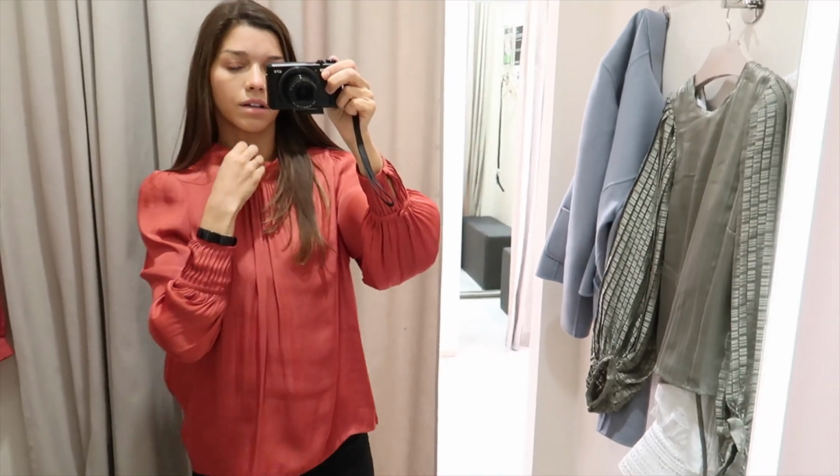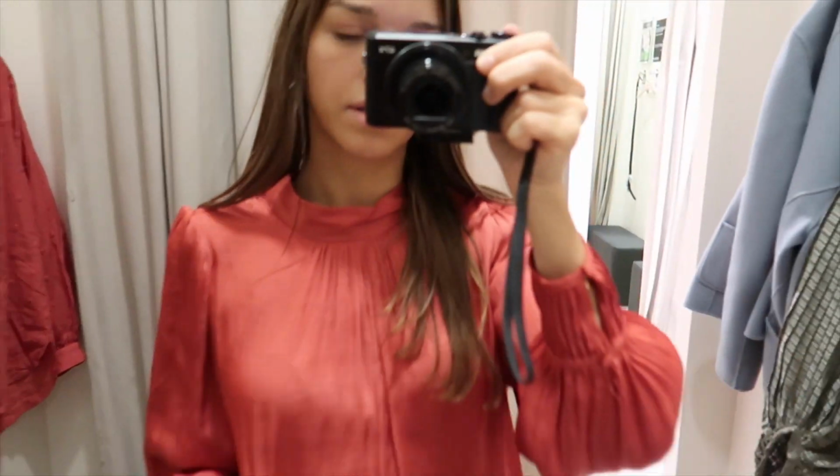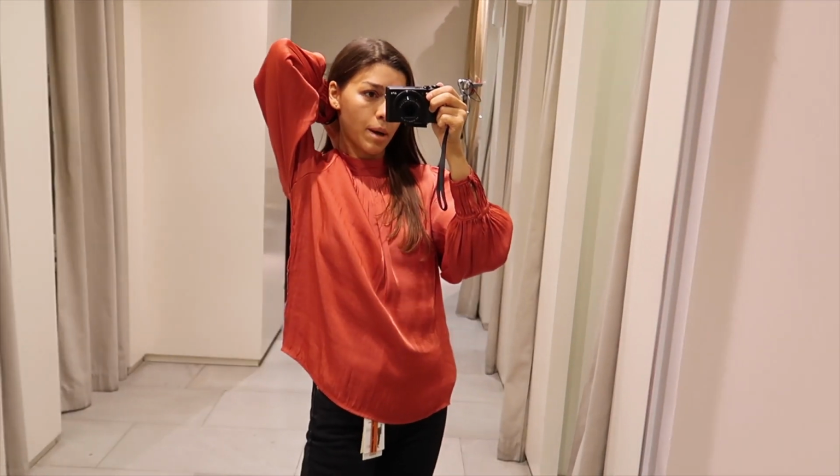Never mind. So I'm trying the other color of this beautiful blouse. I think it's called Raspberry. The designer color is called Raspberry. Do you love raspberries as much as I do? I like having raspberries and black coffee for my breakfast.